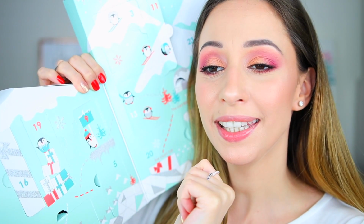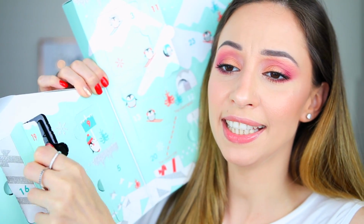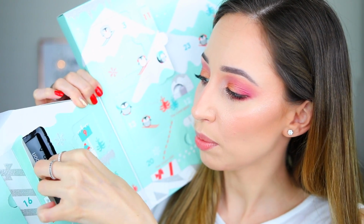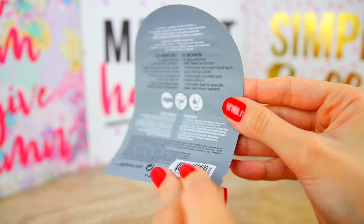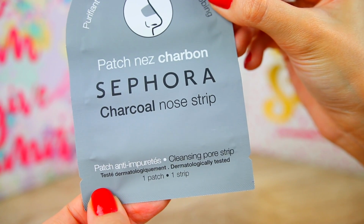This happy penguin here hides something exciting behind door 19. Oh, it's not so exciting. This is the charcoal nose strip. It says it works. A strip enriched with charcoal extract for skin that is smooth, clear and more radiant. Yes, we want that. I have never tried sheet masks by Sephora. Let me know if you have a favorite product by Sephora.